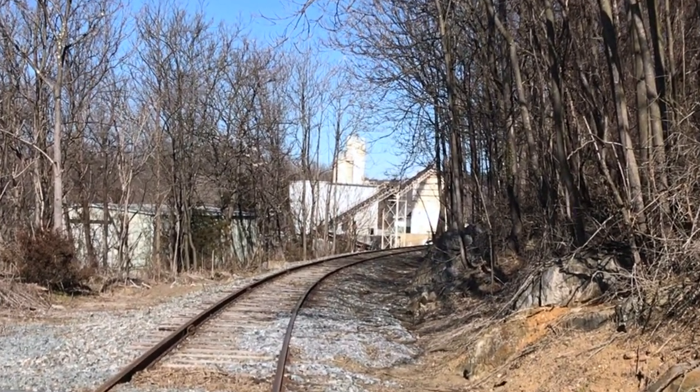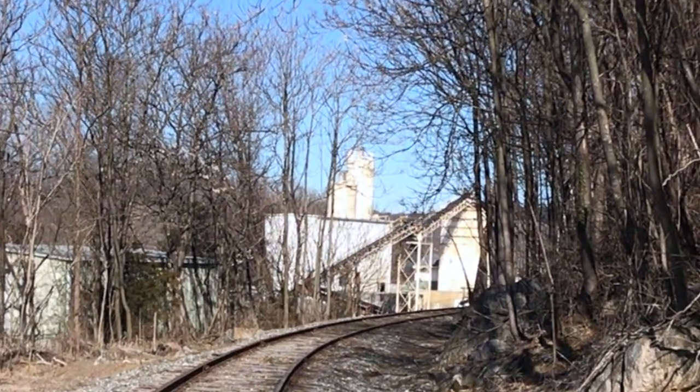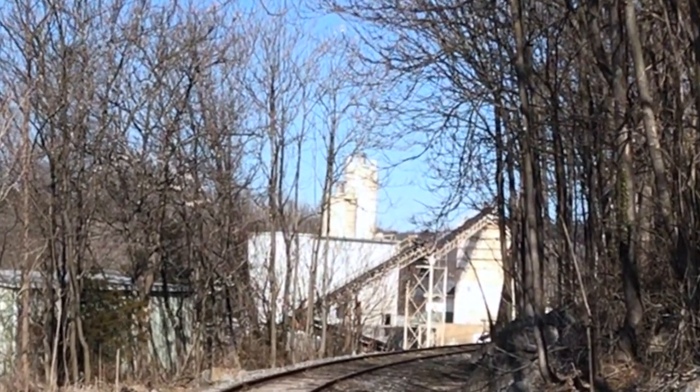By the end of the 20th century, it included fewer than a dozen families, and approximately 12 inhabitable buildings remain.